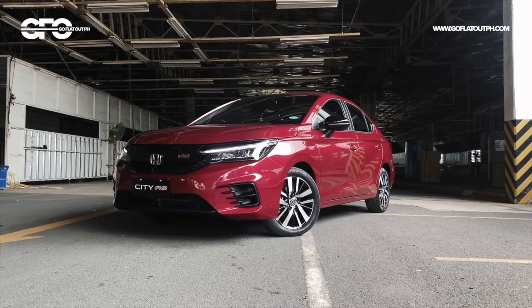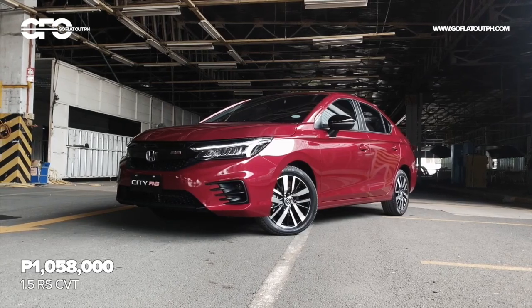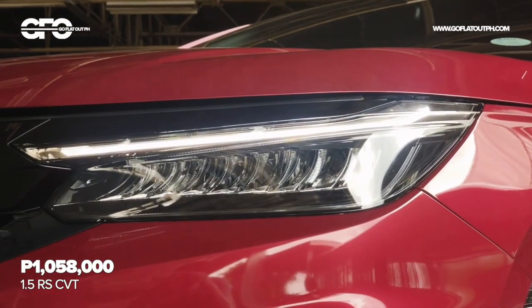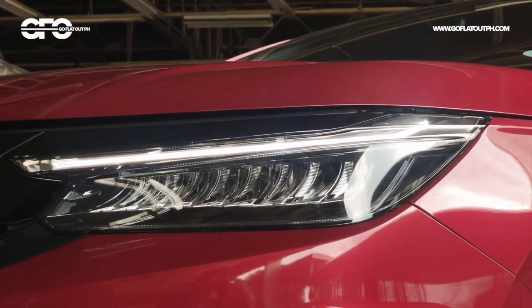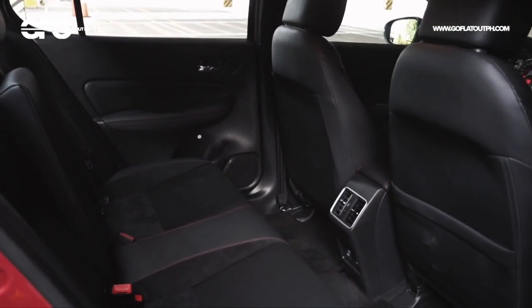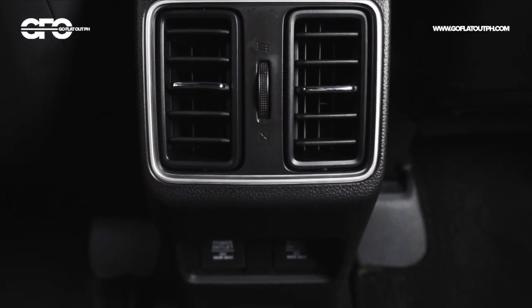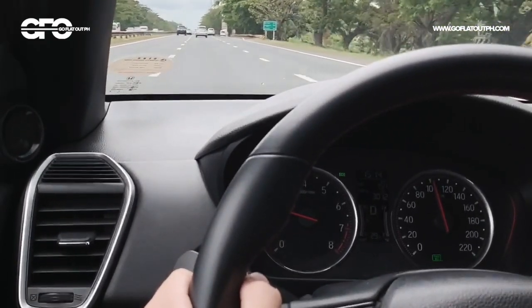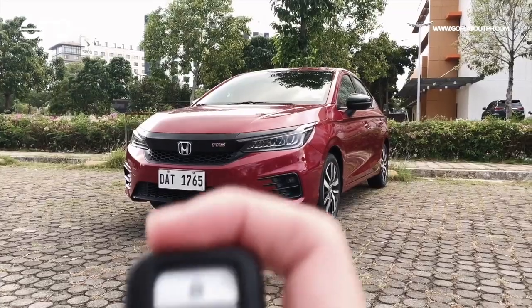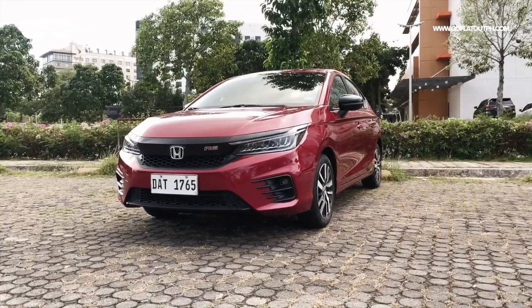Lastly, this range-topping RS variant adds full LED headlights, LED fog lights, two-tone 16-inch alloy wheels, red stitched interior, leather and suede upholstery, 12-volt charging ports at the rear armrest, 8-speaker audio system, cruise control, and remote engine start, which is very useful in a hot climate like ours.